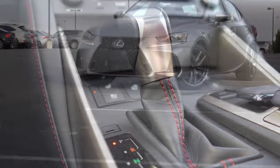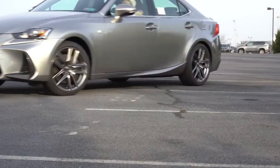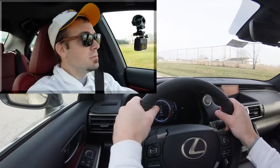And I do think you guys know what we have to do next. Let's do a quick little acceleration with the car having full control, and let's see how quickly we can get this one here up to speed. And there we go. Oh, wow.